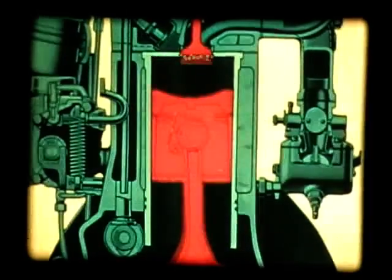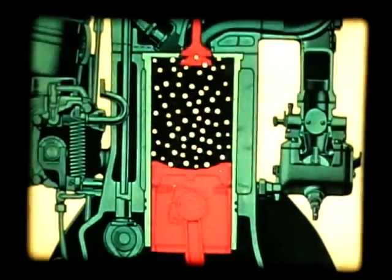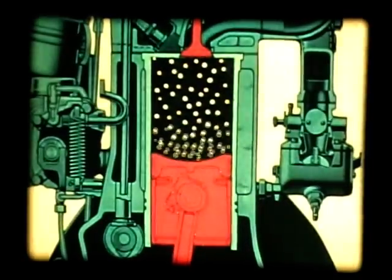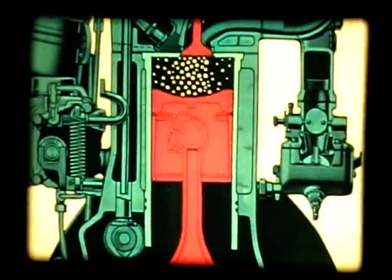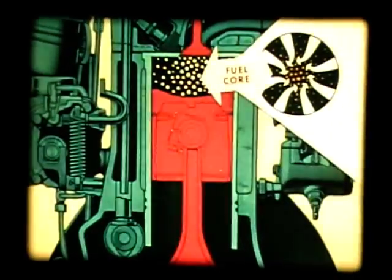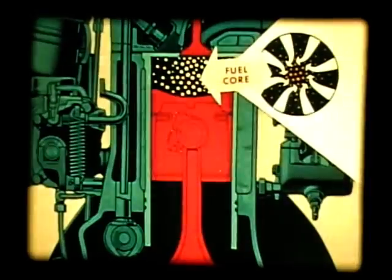On the intake stroke, the piston moves downward, pulling in a big charge of air-fuel mixture. Then on the compression stroke, this fuel charge is churned violently for more complete vaporization and pushed toward the center of the combustion chamber right under the spark plug.